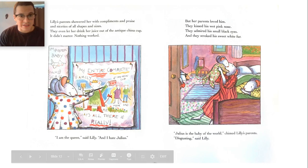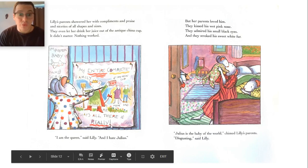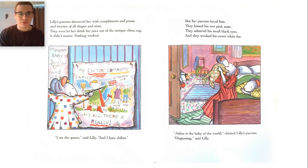So here we can see a picture that Lily painted. It says, my entire complete family. Here's Lily. She drew herself really big. And then mom and dad. She painted her new cup, the antique china cup. And then at the bottom, she says, that's all there is, really. But we know that that's not really all there is because we know Julius is also part of her family.